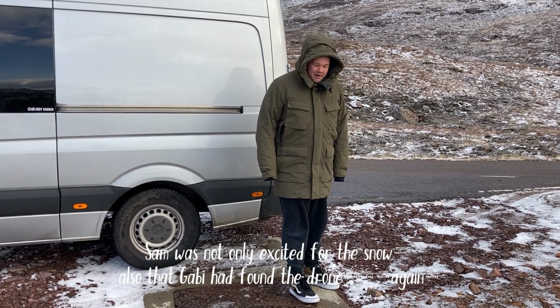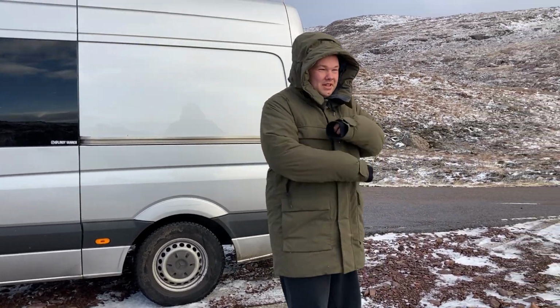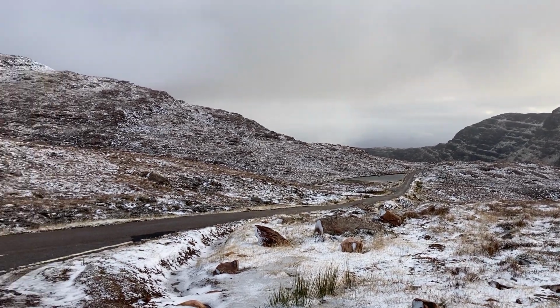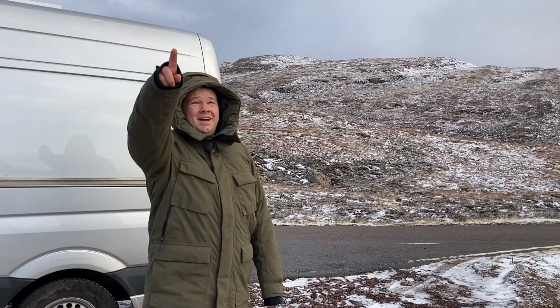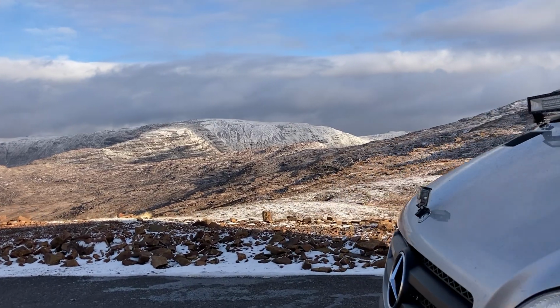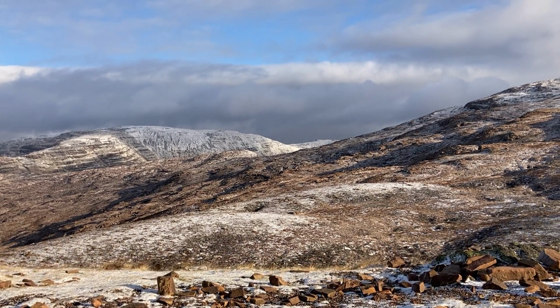How is the van doing in the snow though? It's fine. We've got our winter tyres from when we lived in Sweden, so it's all good. So we made it all the way up this hill. We're not quite at the top, but we thought we'd make the most of the little rays of sun. It's so beautiful. Look at the sky. Pretty! Wow.